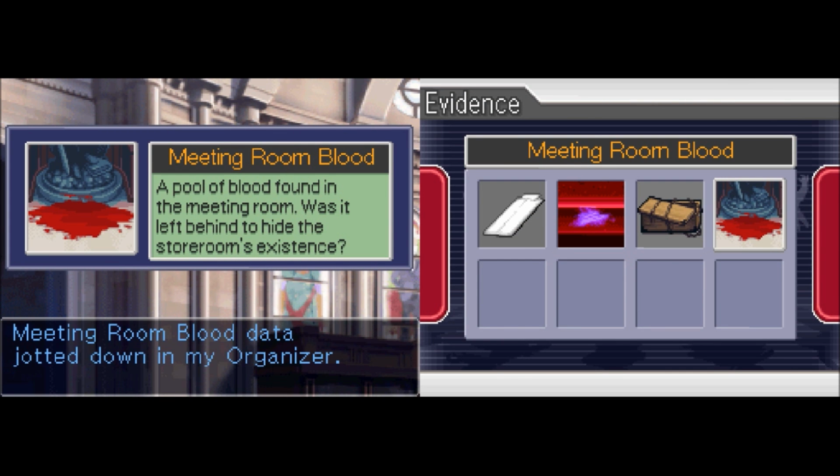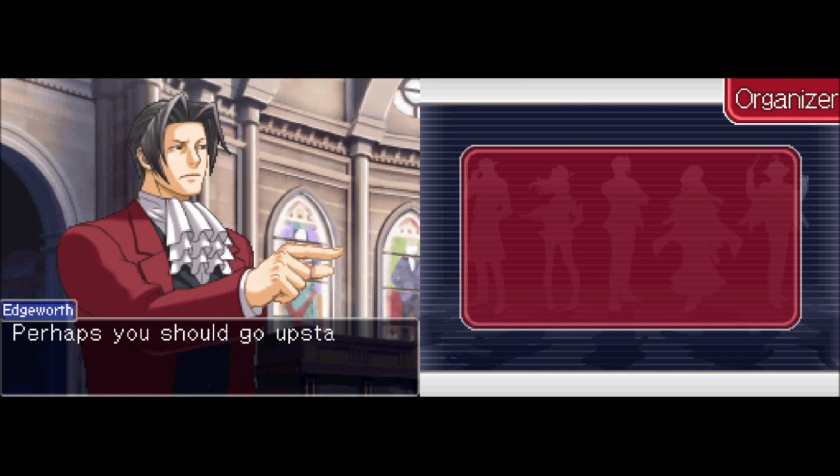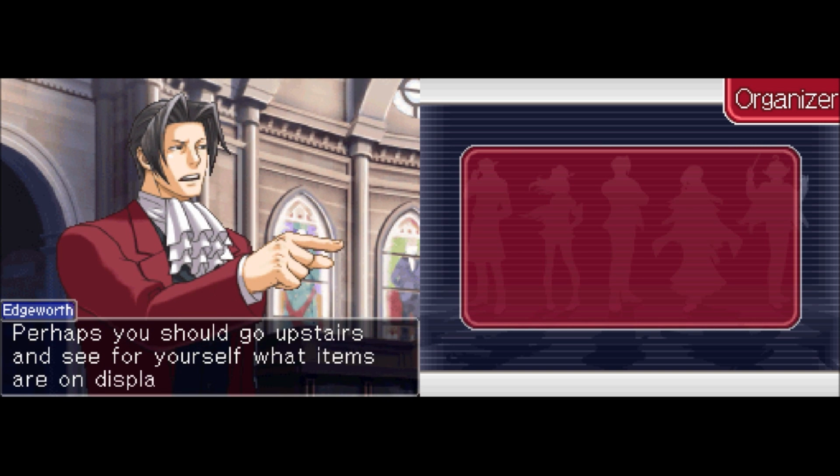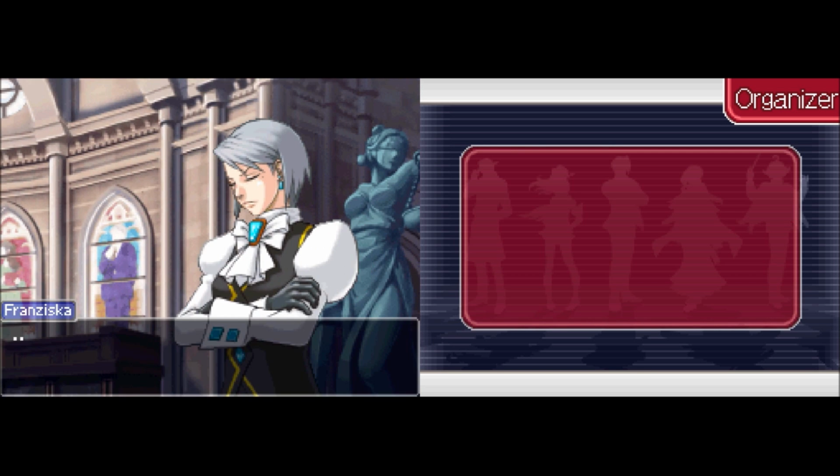Meeting room blood data jotted down in my organizer. A pool of blood found in the meeting room. Was it left behind to hide the storeroom's existence? The auction, you say? Perhaps you should go upstairs and see for yourself what items are on display. I'm sure that it will allow you to understand what occurred here.